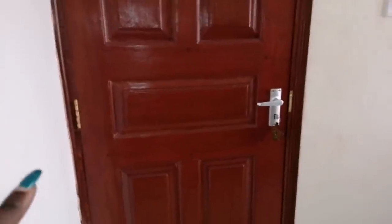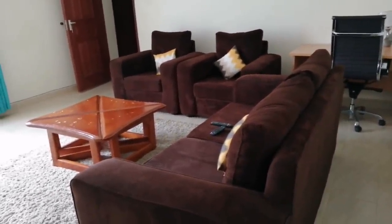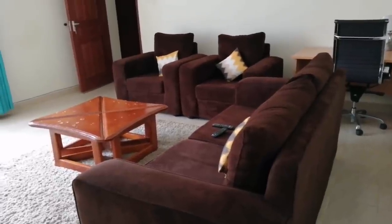This is the main door. When you enter, this is the first thing you see. The living room. It's so cute. Brown is not my favorite color, but I love it. Just keep it the way it is.